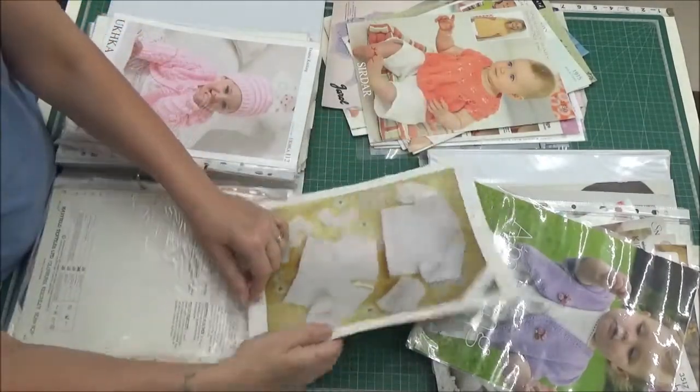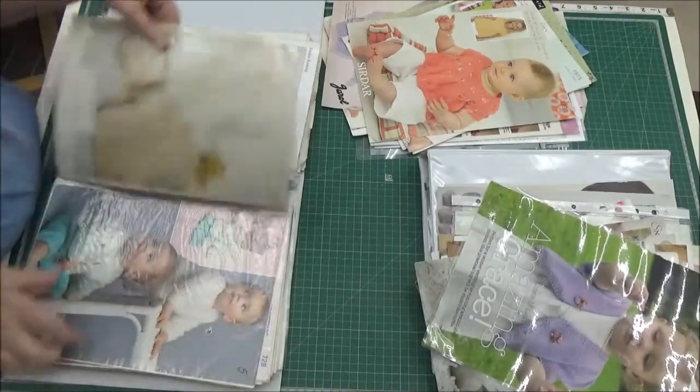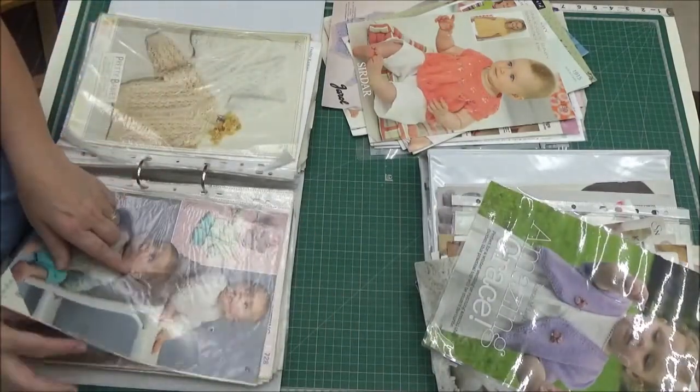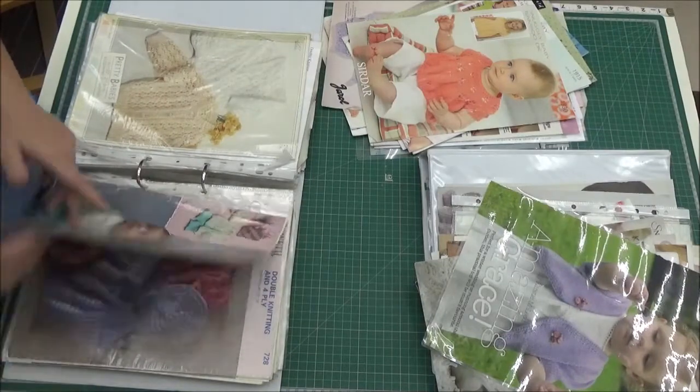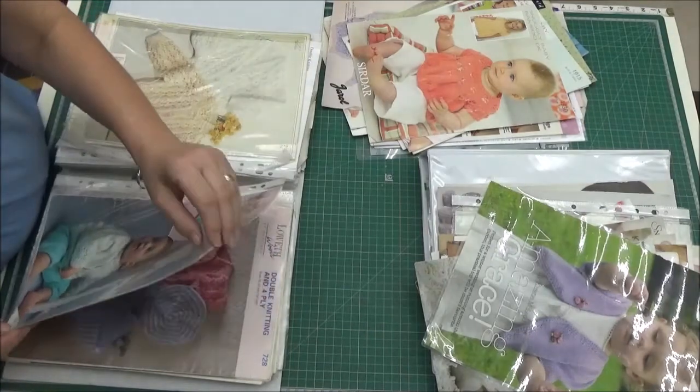And then if I'm not travelling with a pattern, I'll basically just leave it in a wallet and it stays with me. Now this one, I thought this one was part of a book, but it's creased at the bottom. That's really annoying.